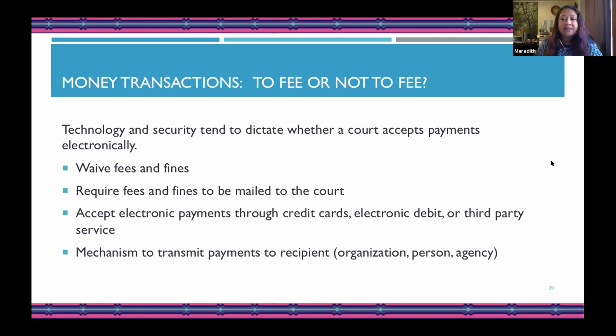We had not really considered waiving filing fees in the past, and that is something that was kind of brought to the forefront when all of this started. Is this something that we can hold off on until the building is open again and we feel safe having people provide currency? In our case, it's just money orders and cashier's checks. We don't accept personal checks or cash. So that's just one of the issues that we had to consider.